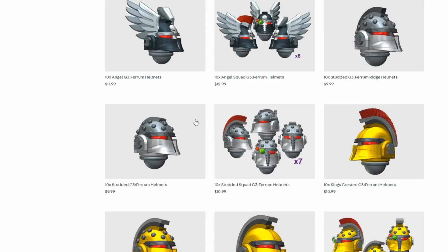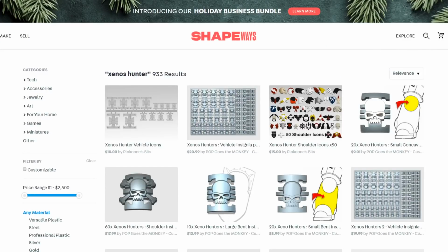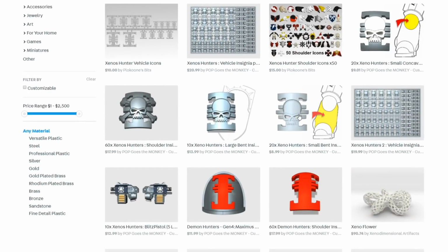So that's pretty cool. And then to really drill down into it for something like a project that I'm working on, Xenos Hunter. That is something I'm working on here. He's got these, they call them bent bits, where they go on greaves, or you can put them on shoulder pads. Then there's full-on sets of shoulder insignia, so you can just put them over existing shoulder pads if you have the ETB one, ETB Primaris or something like that.